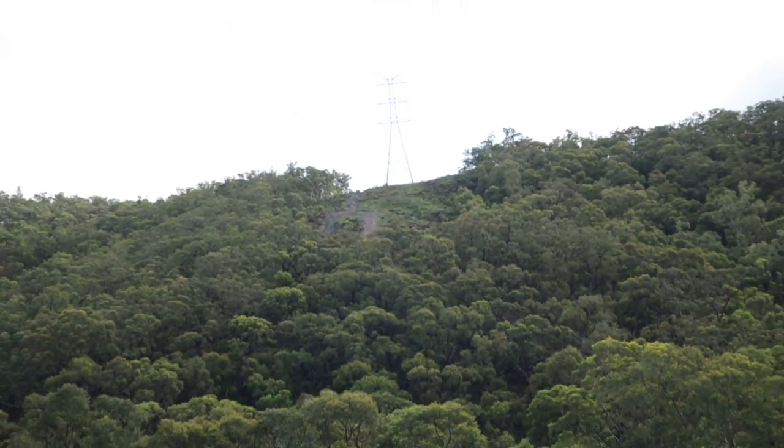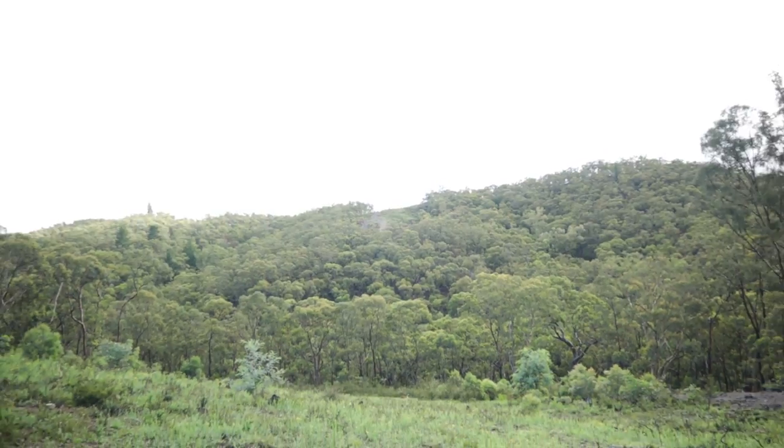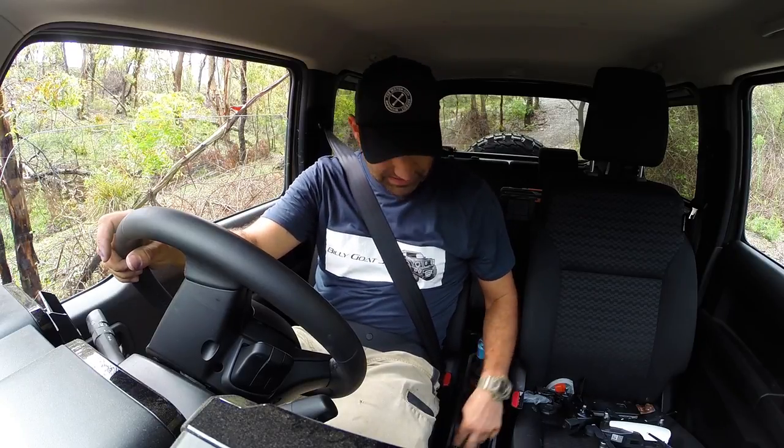You see the top of that hill way up there? That's where we're going. This is scary. A lot steeper than I thought it was when I first got here, but now that I've walked up there and set the cameras up, I'm starting to get a bit worried about this. So, taking the hardest line, both lockers in, and wish me luck.